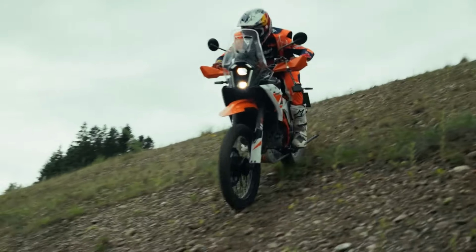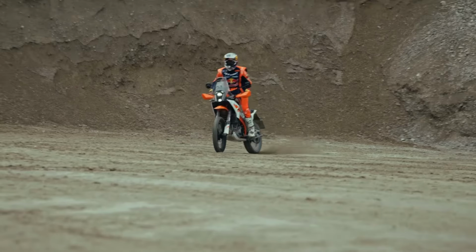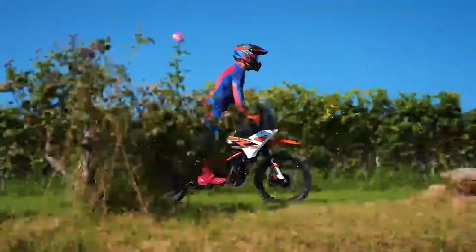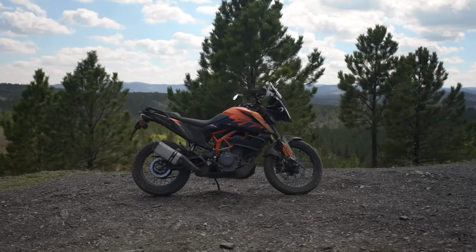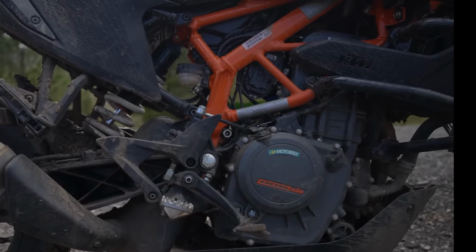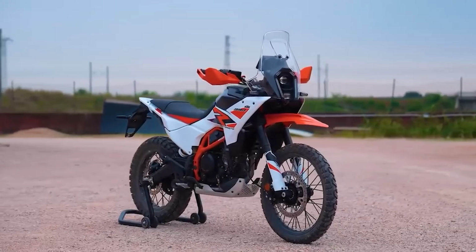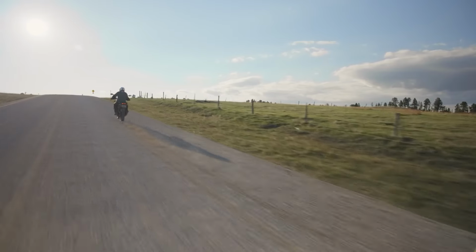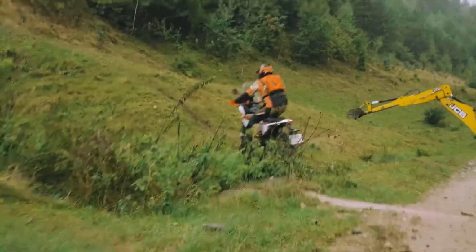Assist and slipper clutch keeps things manageable when you're learning. The suspension and electronics give you confidence to push boundaries you never thought possible on a small displacement bike. Here's what KTM understands that others don't. Capability isn't about engine size. It's about having the right tools for the job. The 390 Adventure R gives you professional-grade tools at an amateur price.